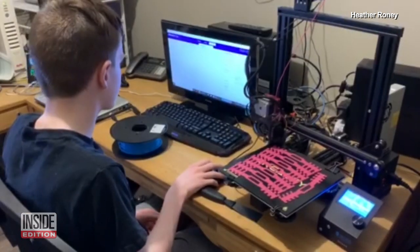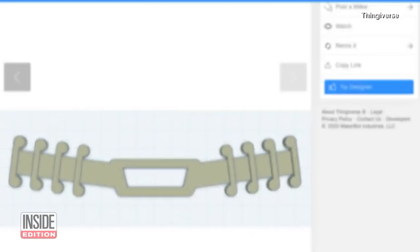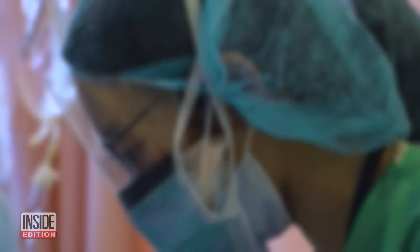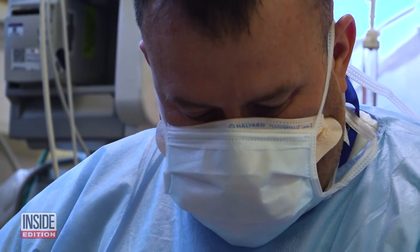Quinn Callander is a scout from Vancouver, Canada, and naturally takes pride in helping others. His mother, Heather Roney, says she got a request from a nurse to have Quinn use his 3D printer to make something called an ear guard. She hoped it would alleviate some of the pressure of wearing a face mask all day.